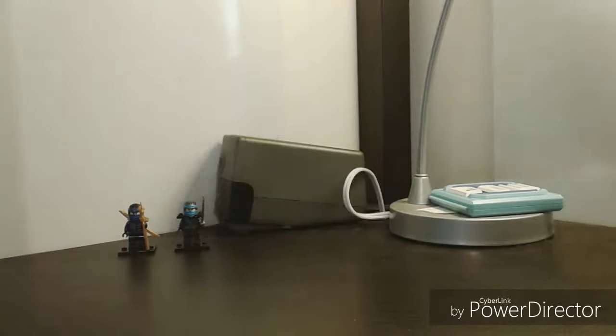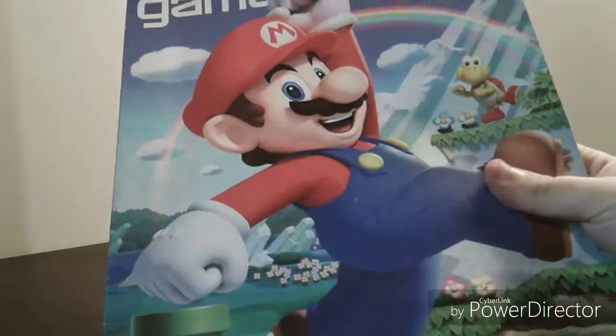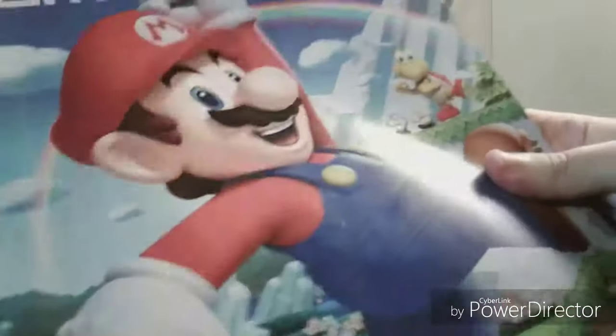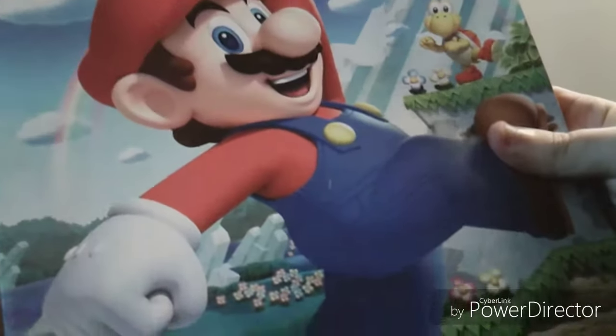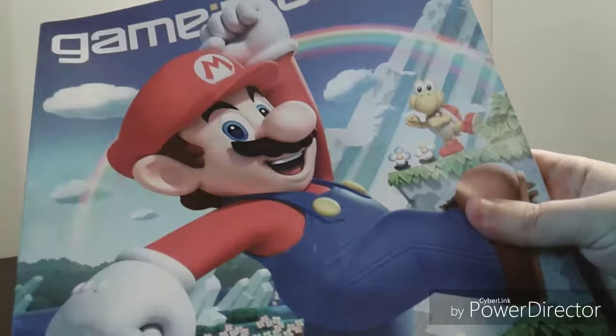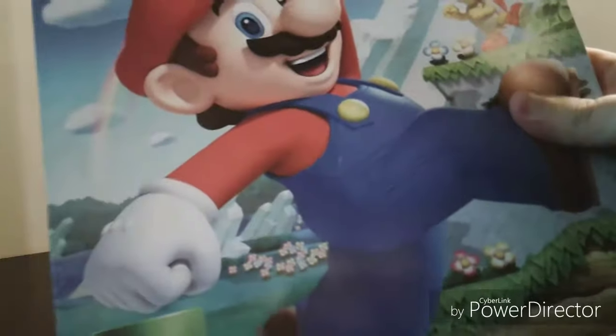First up is an issue of Game Informer. Can't see it. There it is. And it's New Super Mario Bros. U on the cover. This is issue 234. And it was only $2.50, so that's why I picked it up. Because I'm trying to get as many Game Informer magazines as I can, because I currently still have a subscription to Game Informer, as you saw right there with my one with Dreams.